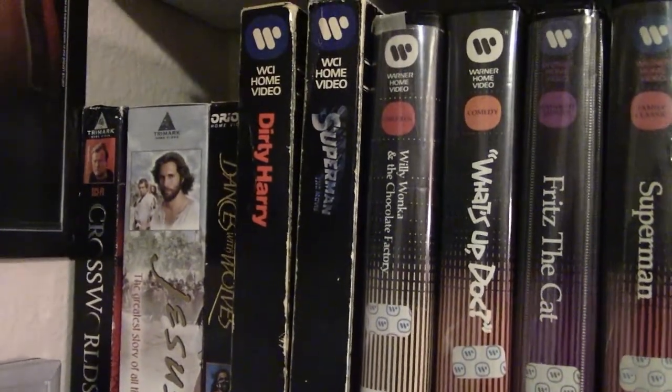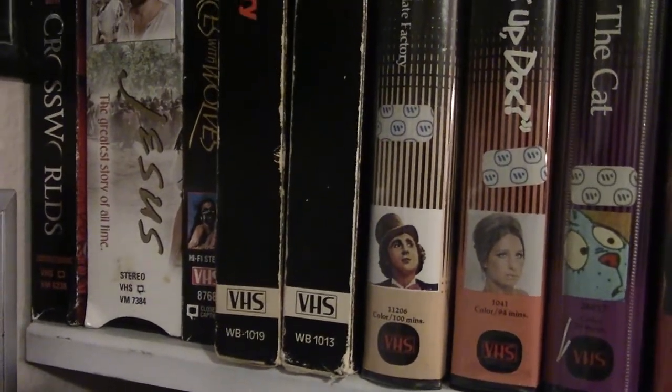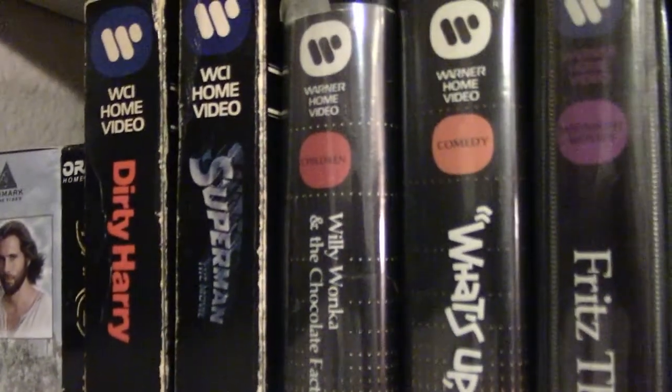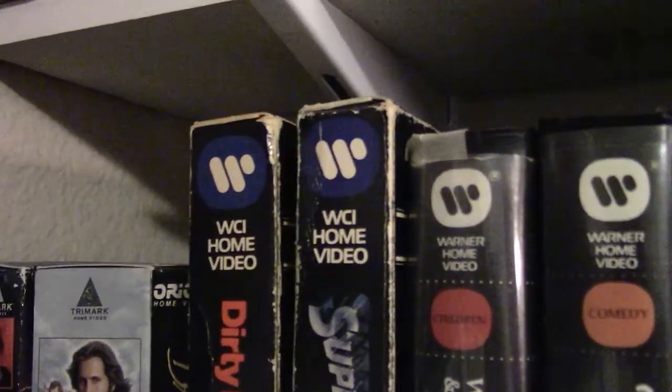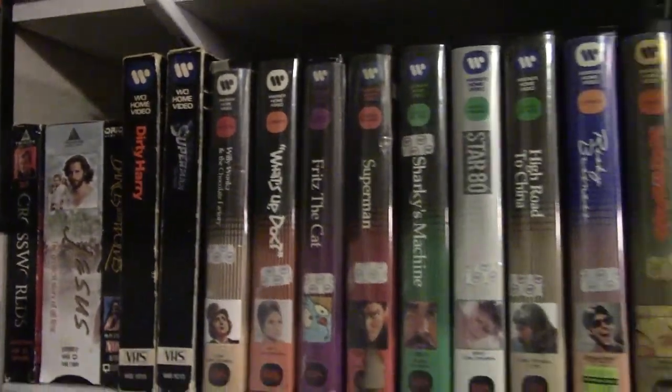However, the only drawback to these is that, being that these are old big boxes, they do tend to wear on the sides real easily, which is kind of a letdown. But still, it's pretty cool looking.